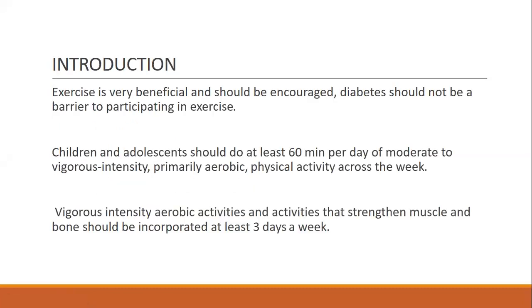In the introduction, exercise is very beneficial and should be encouraged. Diabetes should not be a barrier to participating in exercise. Children and adolescents should do at least 60 minutes per day of moderate to vigorous intensity, primarily aerobic physical activity across the week. We look at aerobic and anaerobic types of exercise later. Vigorous intense aerobic activity and activities that strengthen muscles and bones should be incorporated at least 3 days a week. That is according to the ISPAD guidelines.